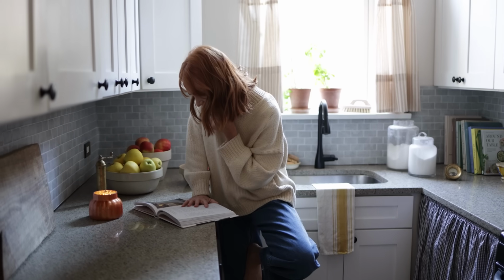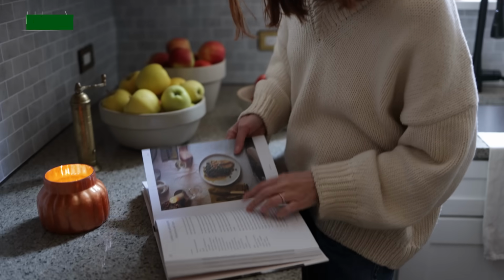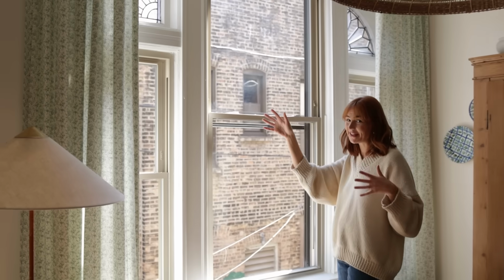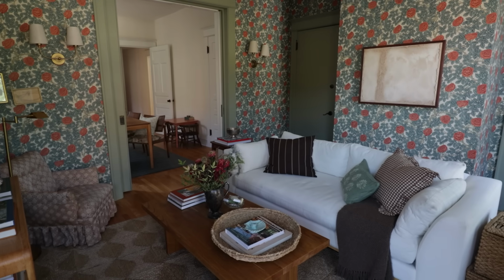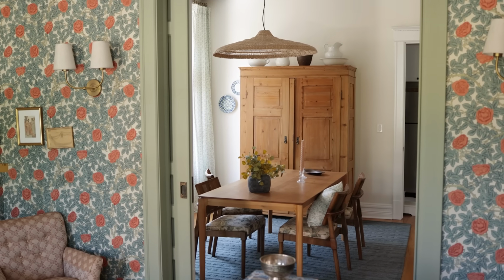Today, we're visiting content creator Alexis McMullin in her historic Chicago apartment. These leaded glass windows are original from 1885, which is so cool. Weaving together clean mid-century lines with colorful English-cottage touches, Alexis has created a space that feels both modern and traditional.